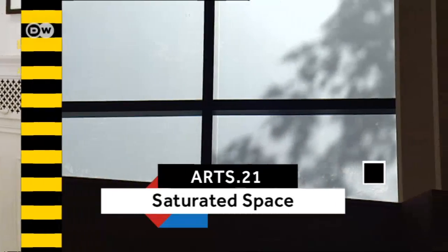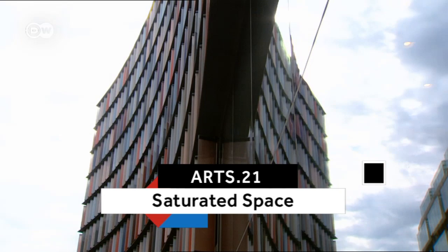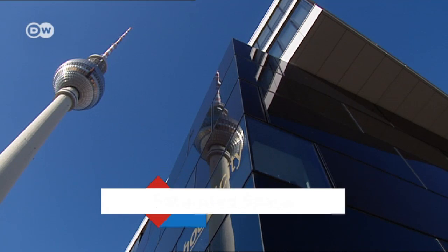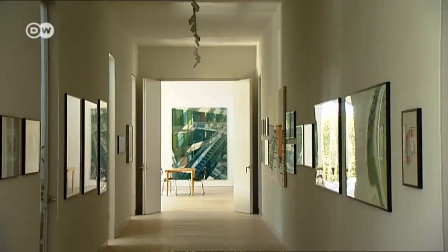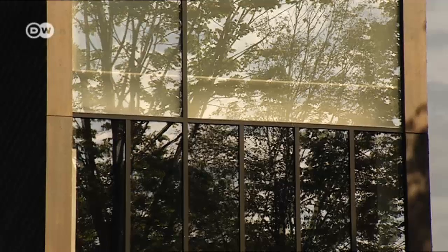Berlin-based Sauerbruch Hutton are famous for their synthesis of color and form. Now they've been honored with the German Architecture Award. Louisa Hutton and Matthias Sauerbruch love modern art. It's evident in their office in Berlin and in their buildings.